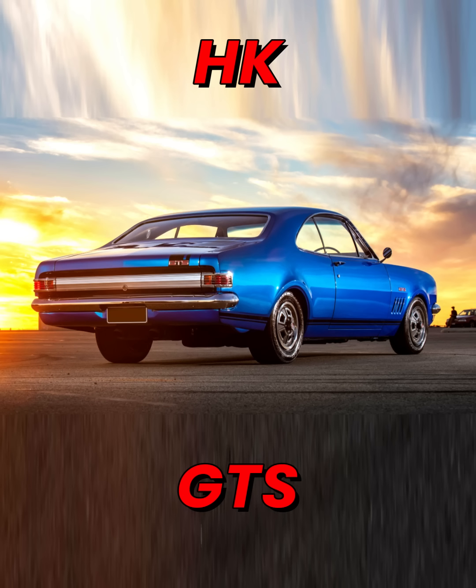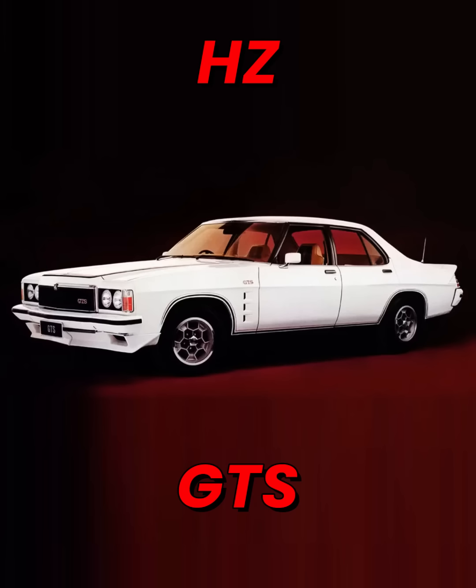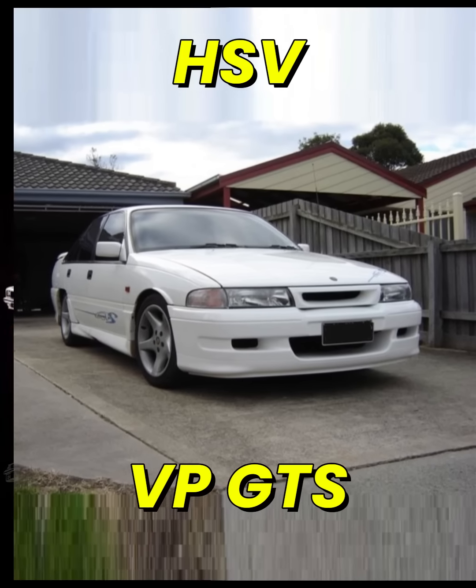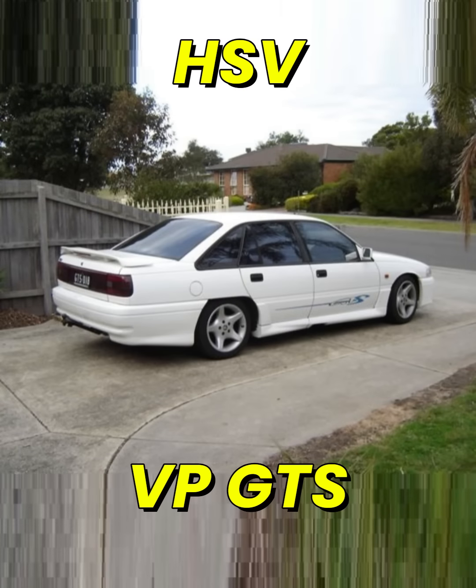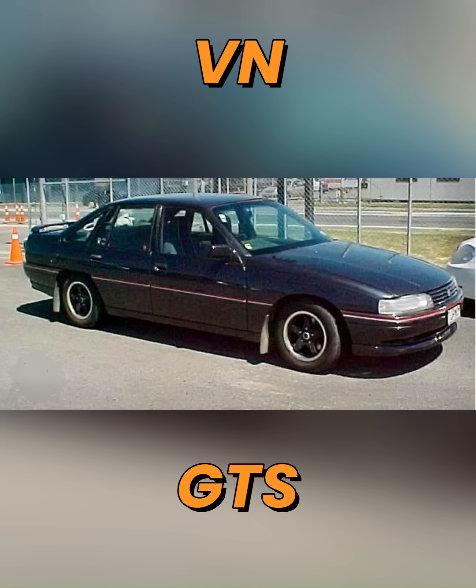Holden produced various series with the GTS badge before HSV took over high-performance branding. Specifically, HSV took over the GTS badge in 1992 with the release of the VP series. But before this, there was the VN GTS, being the last GTS made by Holden.